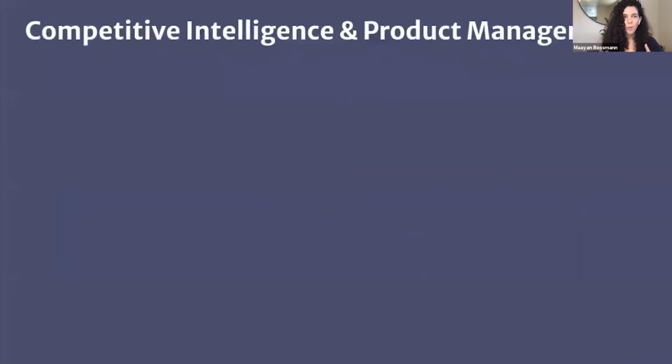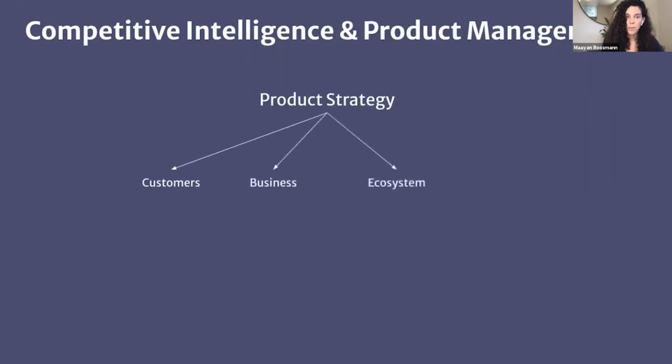So let's talk about competitive intelligence and product management. How do they go together? The answer is product strategy. The product strategy describes how the product management function will help the company achieve its vision and business goals. It also describes our target market and our method of achieving business goals. The product strategy has four key components: customers, business, the ecosystem, and competitors.